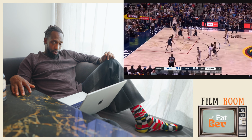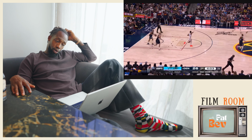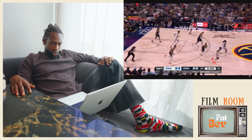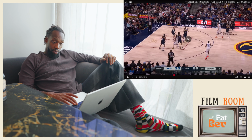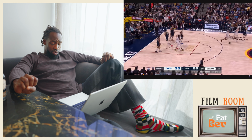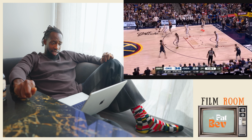The Thunder a little bit stagnant here offensively. He can get to the rim. What a drive by Williams. Williams can get to the rim. SGA. Transition. Look at the advance pass. They want to play in transition. And this, to me, this has been the MVP to me. Caruso. Both ends, hitting the J, getting the leg, playing defense.